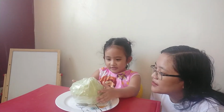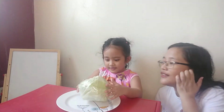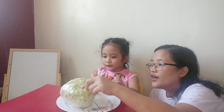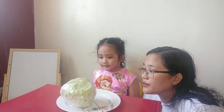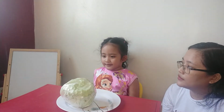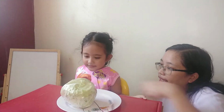Vegetable? What kind of vegetable? Cabbage, very good. What's the color of the cabbage? Green like earth. And then, what's the shape of the cabbage?